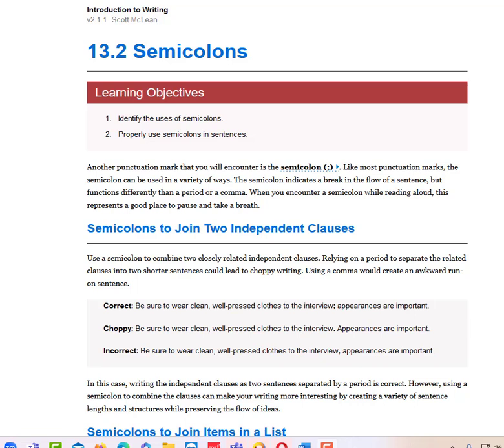Semicolons. Another punctuation mark that you will encounter is the semicolon. Like most punctuation marks, the semicolon can be used in a variety of ways. The semicolon indicates a break in the flow of a sentence, but functions differently than a period or a comma. When you encounter a semicolon while reading aloud, this represents a good place to pause and take a breath.